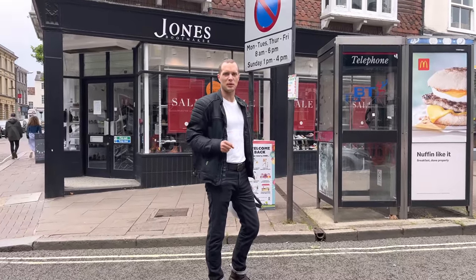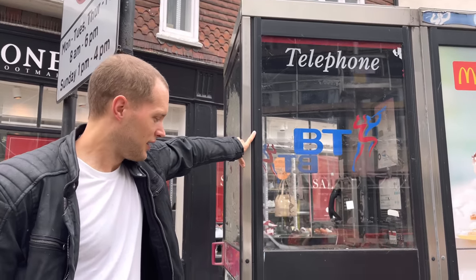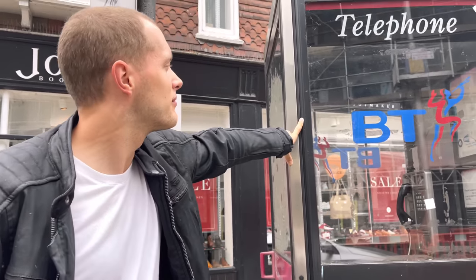Remember I said in the last episode that the nice red phone boxes were replaced with ugly BT phone boxes. Don't know why these are still here. They need to be ripped down, chucked in the bin, move on, forget about it.